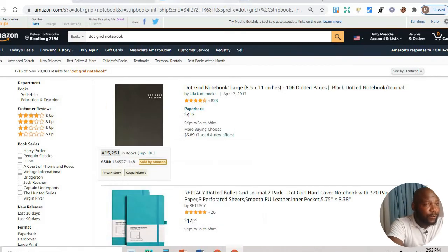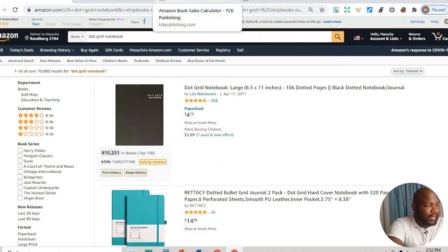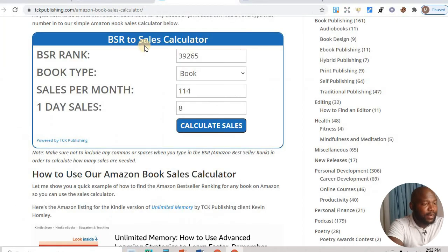So before we move on to the next niche, I want to take a look at how much this first book here is making. It is ranking at 15,251. Let's calculate that. It gives us 17 sales per day, and 262 sales per month, which is good. The dot grid notebooks are doing very well.